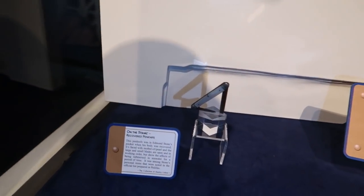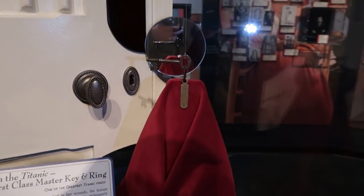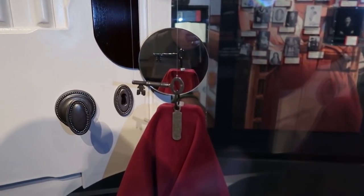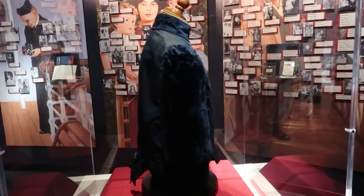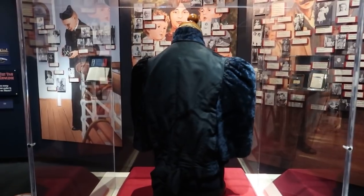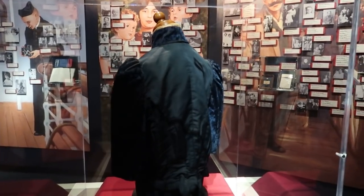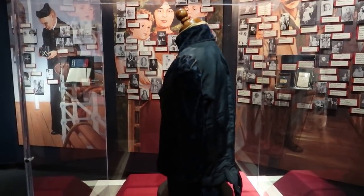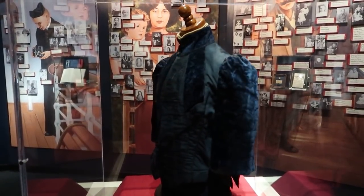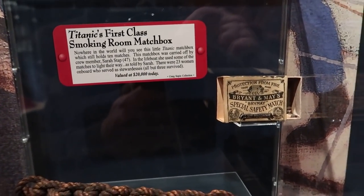Some items recovered from the Titanic. It's a penknife. It was actually on the boat. And the first class master key and ring right there that went down with the ship. And this rotating blouse here was recovered from a trunk in the wreckage of the ship. So you can see as it slowly rotates towards us. Rotating blouse from the Titanic. We have a lifeboat rope, a matchbox.